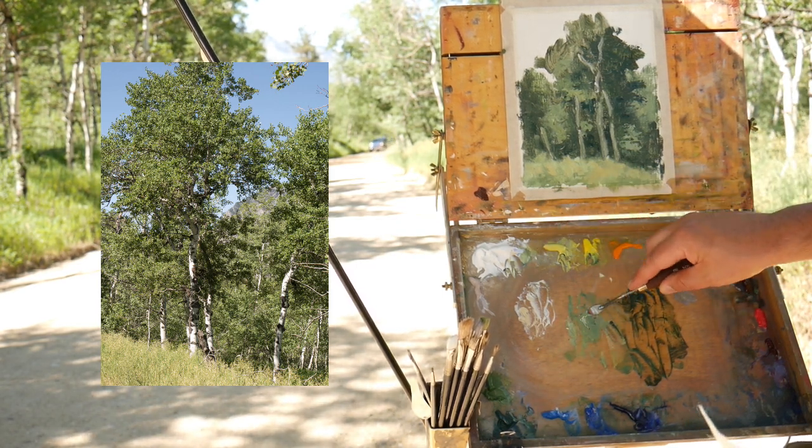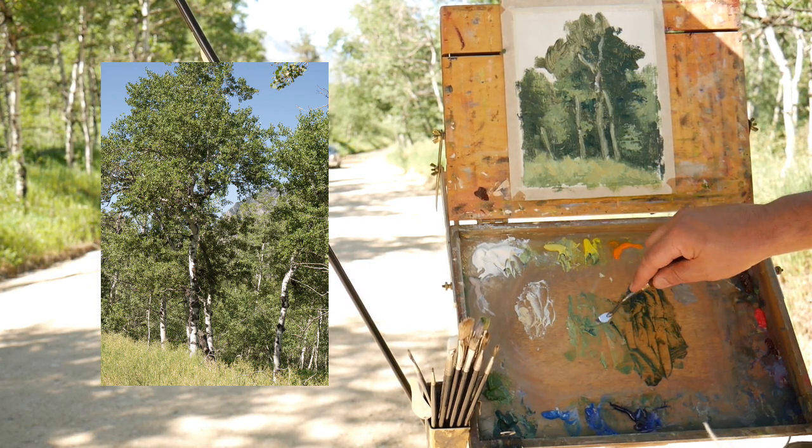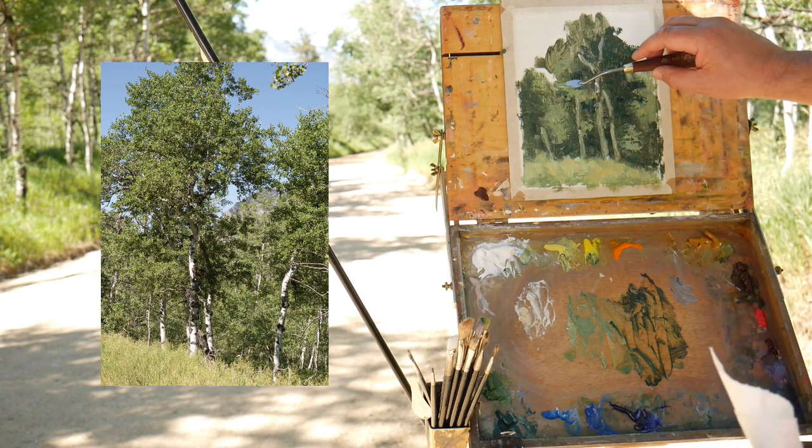Hey, I just noticed a car hadn't gone by in a while, but here comes one. But the balance of colors and values between the lights and darks in the tree area.